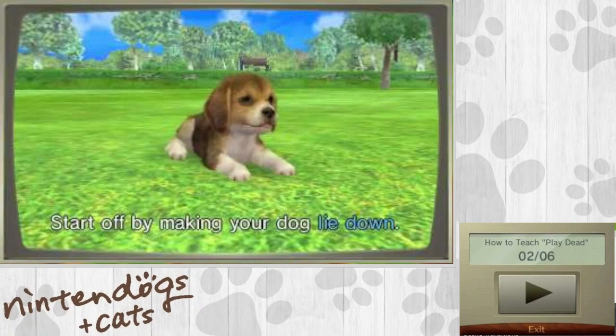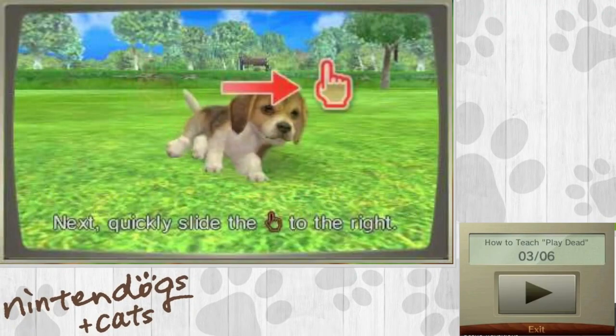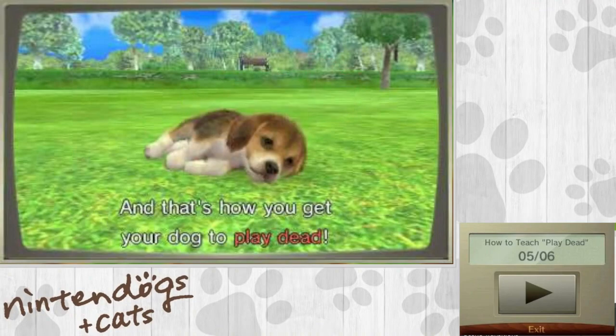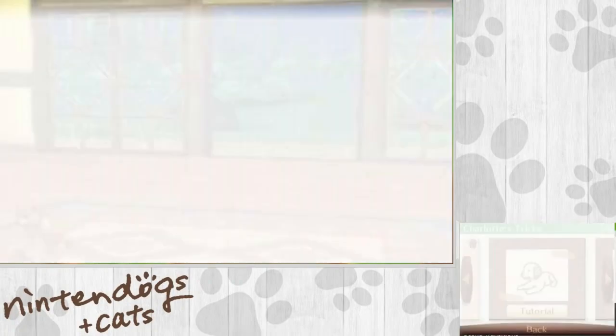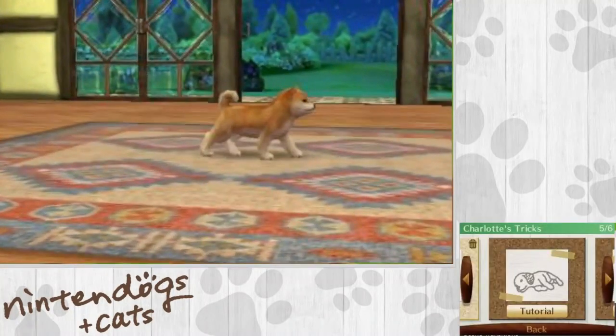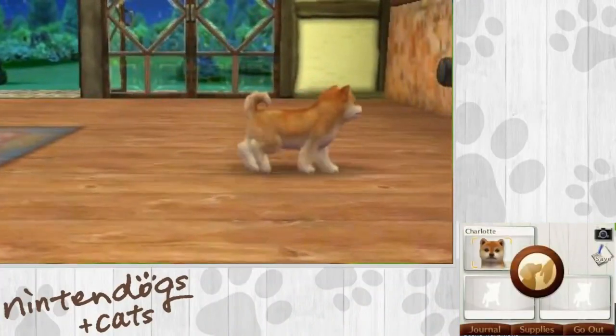Here's how to get your dog to roll onto its side and play dead. Start by making your dog lie down. To get your dog to play dead on to the right, start with the red hand on the left. Next, quickly slide the hand to the right. Oh, that's pretty simple. You just swipe. And it has to start by laying? Okay, I can do that.